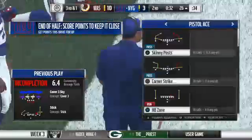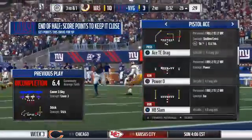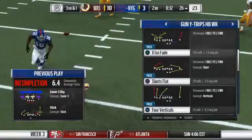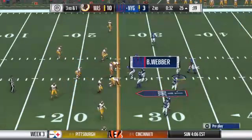I think that's a big-time play there because the slant route is really hard to cover because the timing is so quick. But able to see it, diagnose it, and get to the football, that's why he was able to bat it away. 3rd down here for the offense after the incomplete pass.